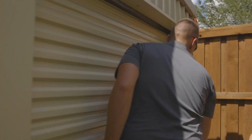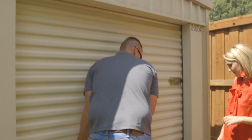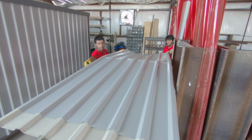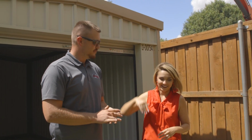And so basically this is our standard door that comes with all of our units, just a 6x6 top of the line Janus roll-up door. And there it is. Yep. From the warehouse to my backyard in just a matter of 2 weeks. Yeah, exactly. Delivery is no problem. That's awesome.